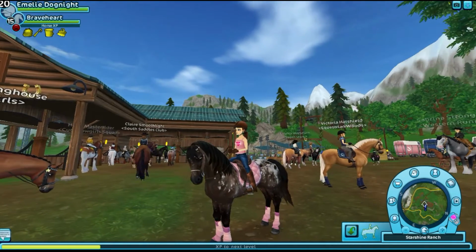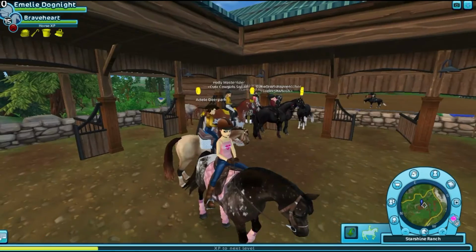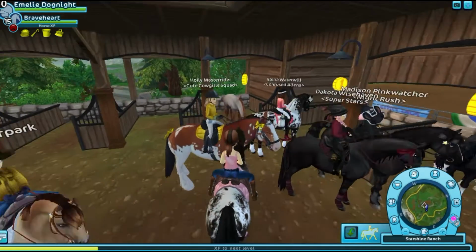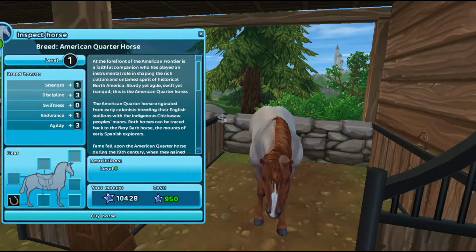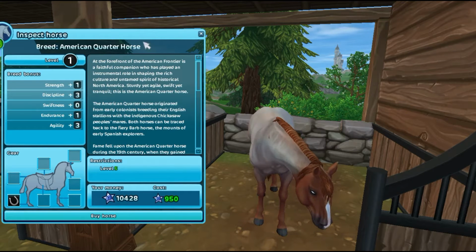So today we are going to be checking out the new and updated quarter horses, so let's get into this video. Okay, so we're going to be checking out the ones that are at Starshine Ranch first, if you can't already tell. So, this is the Red Roan one, which is not really my favorite, but it's still really cute.